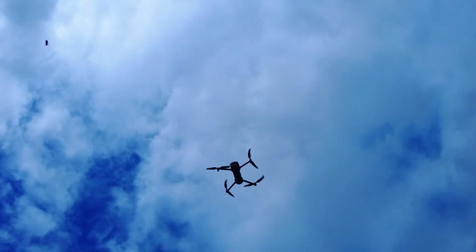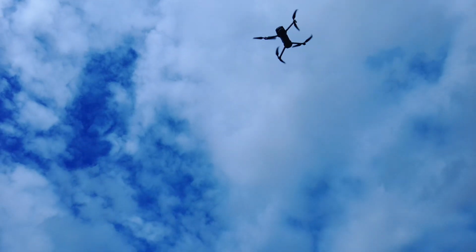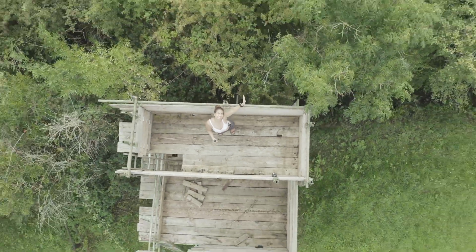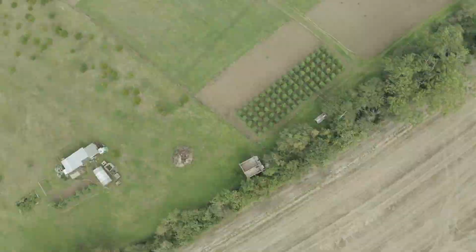It's so loud. I don't know if he's trying to land. Is he gonna land? Okay, it wasn't trying to land. It was just taking a video of me. Anyway, let's go down now.